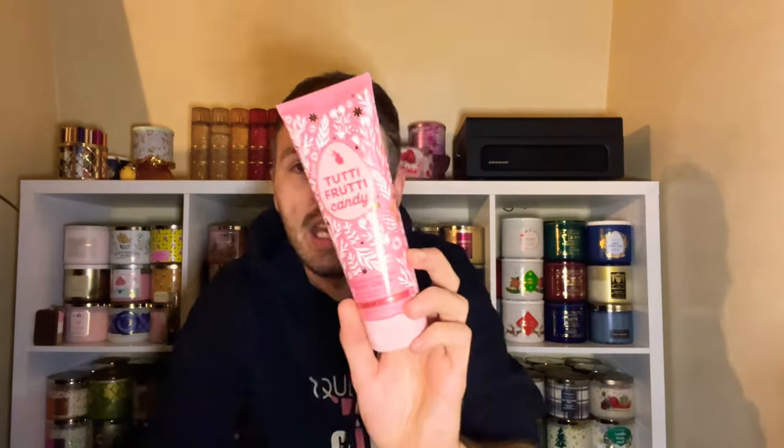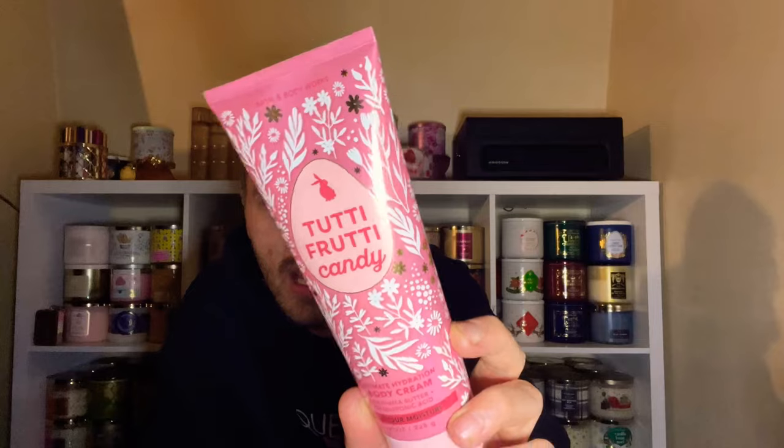I got some more goodies as well in this order, but we're going to save it for another video. So let's go ahead and do the $5.50 mist here and the body cream. So we grabbed 3 body creams and 1 mist. And the first body cream that I grabbed here was the Tutti Frutti Candy. I wasn't going to grab it, and I was like, I really just want to collect it. It's Easter. I love collecting the holiday stuff.